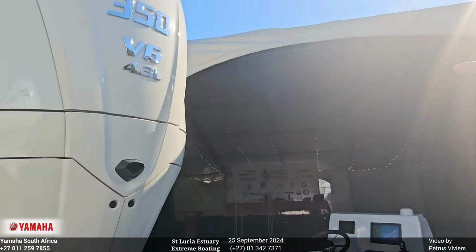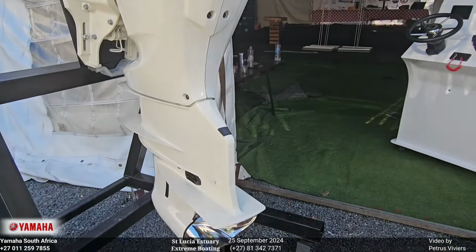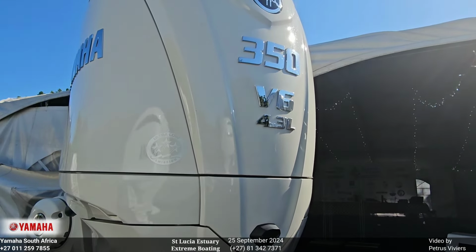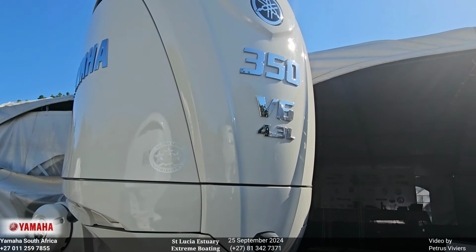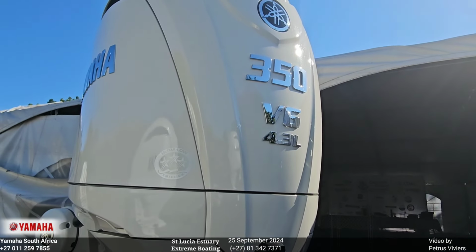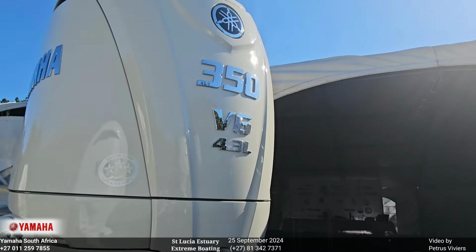The 350, this is the first time we display the 350 on the open market. It's just launched. The previous 350 was a V8. This is a V6, 4.3 litre, actually the lightest in its class. And this is the one we predict is going to be fitted to a lot of the bigger boats, your 30 footers, your Citations and your big Magnums and so forth. The big boat at Sodwana, Godzilla or something?